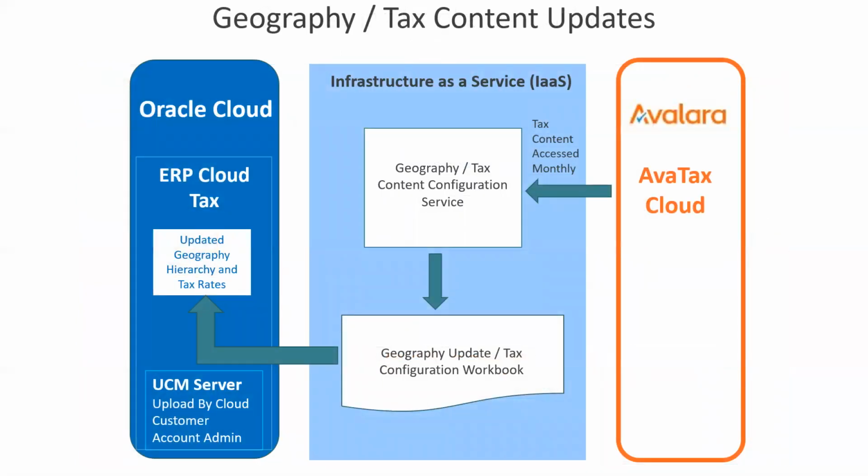I made mention of the importance of the automated translation of geography tax content, and this is the process flow of what that looks like. And again, it's utilizing the power of the infrastructure-as-a-service format to translate the information that's pre-existing in Avalara. And you would envision, if you want to keep your Oracle system updated with this information, it's typically a monthly update. As I mentioned earlier, the Avalara information is updated in virtual real time. So the timing of when you would want to do those updates would be completely up to the customer. But that process is no longer manual. It's a fully automated process supported by the integration.